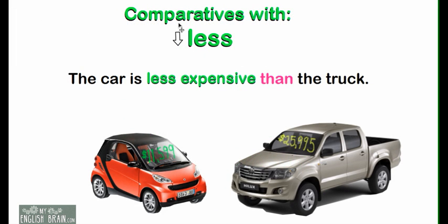The other important part to know about comparatives is with less, the opposite of more. For example, the car is less expensive than the truck, and this means that the truck is more expensive than the car. So you can use less to compare when something is less of an adjective. For example, the car is less expensive than the truck.